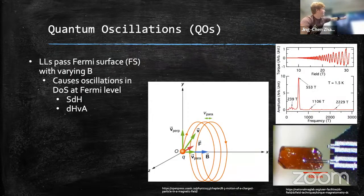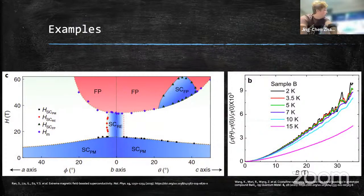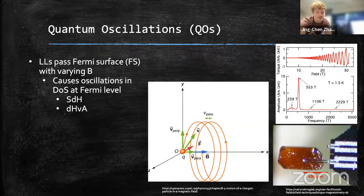So here, this is what background-subtracted data on the top looks like. You have this resistivity signal, or something similar on a cantilever for magnetic susceptibility. You subtract your background and you get this thing on top. I don't have a mouse. Okay, that's fine. Oh, I do have a mouse. Yeah, you get these oscillations on top. If you Fourier transform this, you get these nice peaks. If you're me and you Fourier transform this, you get really broad, really poor peaks, but that's a different problem.